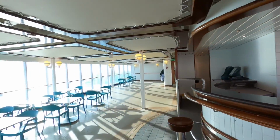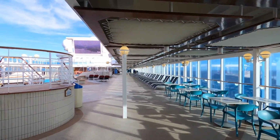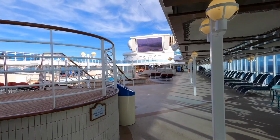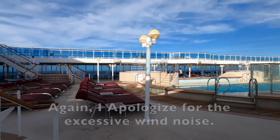Fantastic people. Great seating all along. Now we're going to go ahead and head up to the sun deck on deck 15 to show you more.